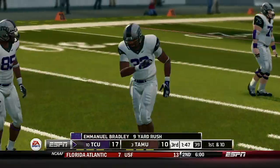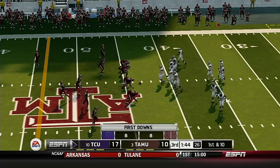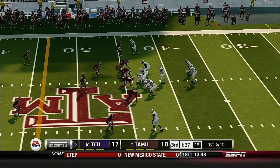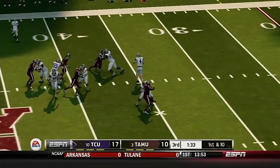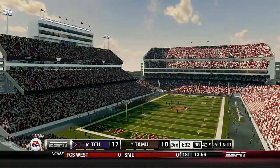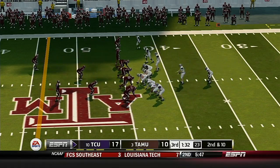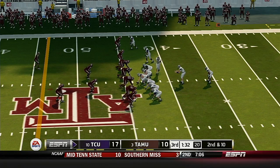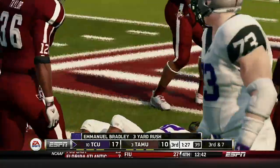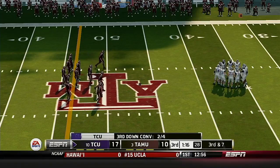Taken down at about the 43-yard line. That makes it first and 10. First and 10. Ball on their own 43. Just throws this one away. The 46-yard line. That makes it 37. So we're looking at another third down here.